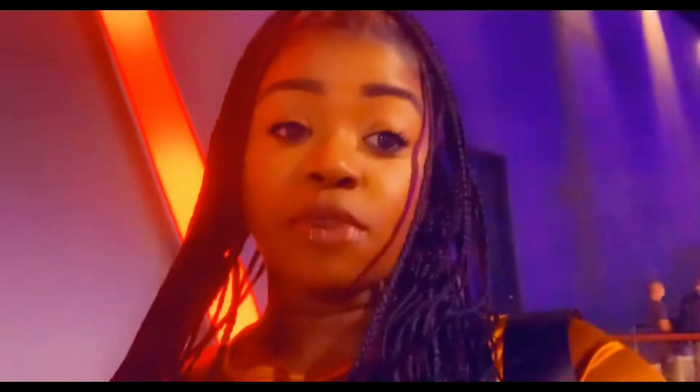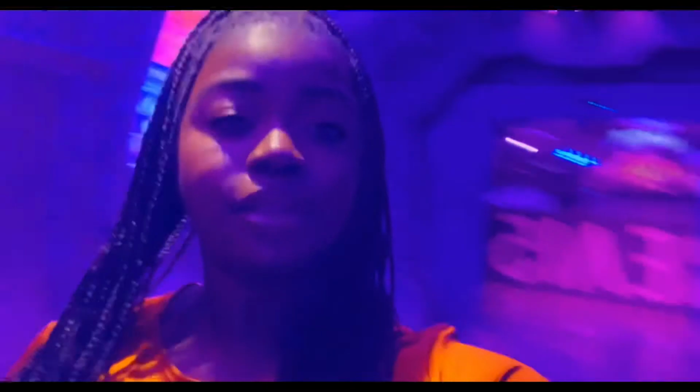Now we have arrived, so we are about to walk into Area 15. This is how it looks again from the outside. They built some new shit in here, so we just gonna check it out. Still got a migraine, y'all, but we gonna fight through it. We about to have some fun. Look at my sis.